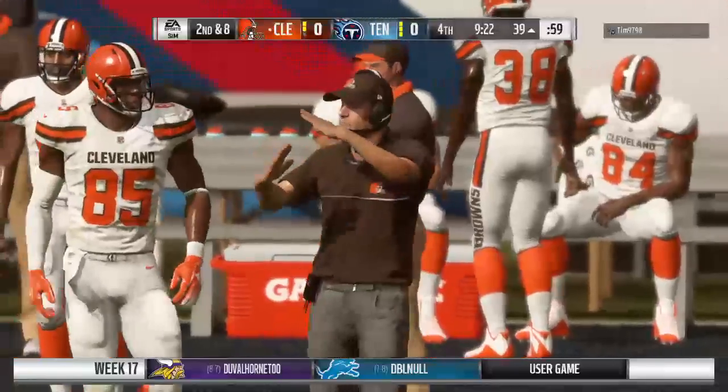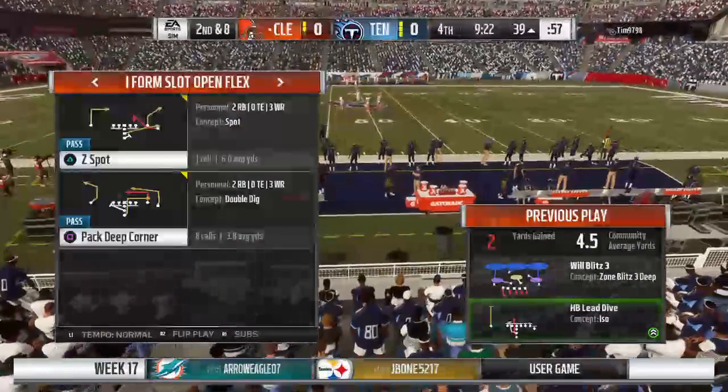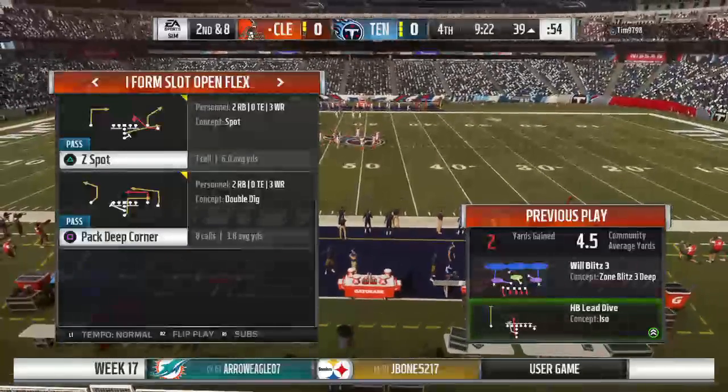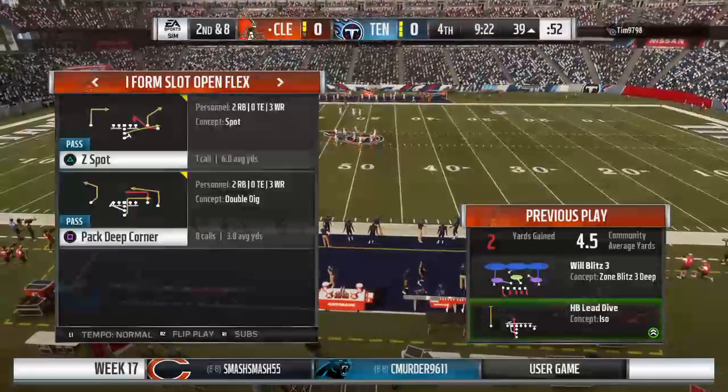Now with the play clock about to expire, we get a whistle and a timeout. It's just their first. They'll be down to 2 remaining as we step aside here in the fourth quarter.